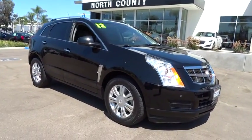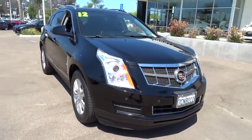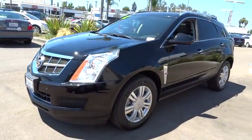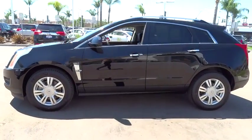2012 SRX. The Cadillac SRX is beautiful from every angle. For driving enthusiasts, there's track-tuned handling, advanced engine power, and the added confidence of available all-wheel drive. Luxury lovers will delight in the new stylish handcrafted cabin.